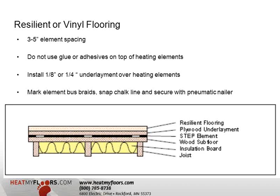So your cross-sectional view down below there is going to be basically you have your wood subfloor, and then your heating element would be installed, stapled down, or use some approved tape to secure to the subfloor. And then you would lay down your underlayment like birch wood. Birch wood is one that's more common that guys will use in wet areas like a bathroom. And then that gets nailed down with a pneumatic nailer to secure it, and then you would glue down your resilient or vinyl floor down to that underlayment. That way we have no contact between the glue and the heating element.